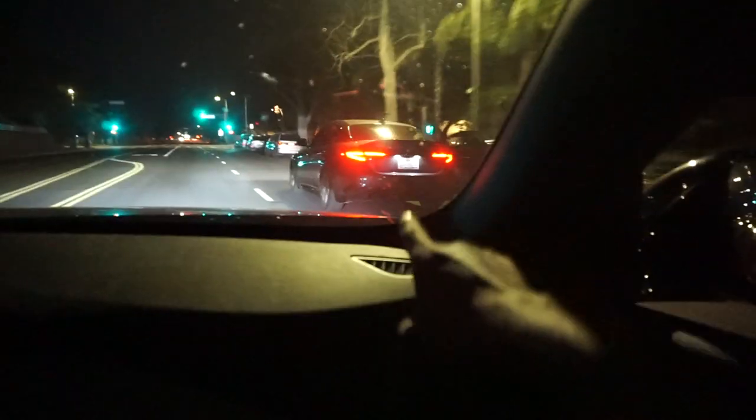We're trying to see if the car's gonna shoot flames, because the guy said the car will shoot flames. Not yet, but he said it's gonna take a little bit for the car to get settled in with the tune. So it might not today.